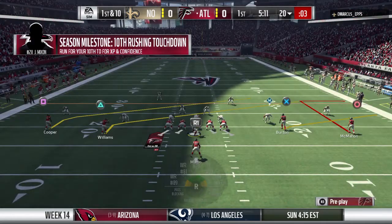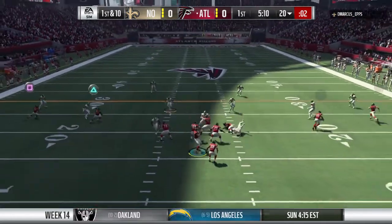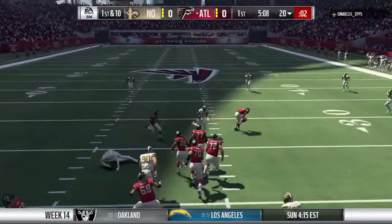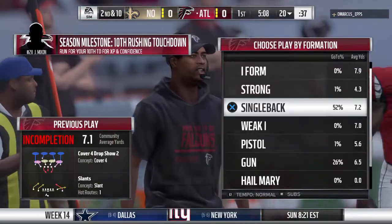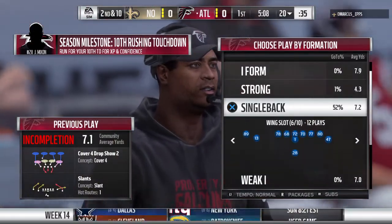Play clock winding down. They'll come out throwing here to start the drive. And incomplete to open things up. He was looking for Mike Williams that time. And now it's second down.